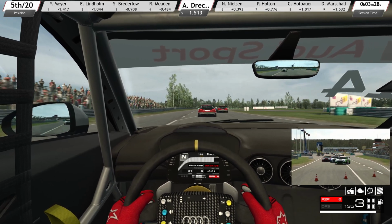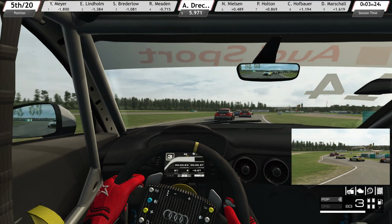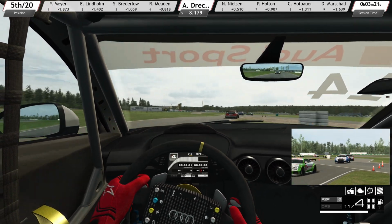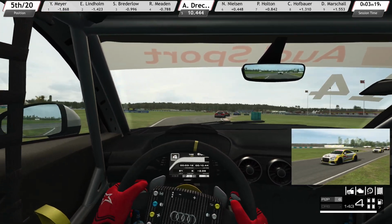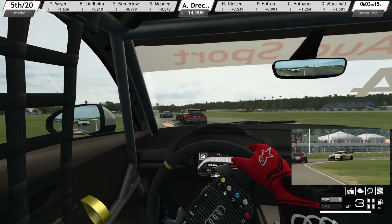P5, gap to Meaden. Ahead is now 0.6. So I can slightly pull away from Nielsen. Okay, Andy, hold your nerve, just keep it smooth, no mistakes.